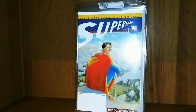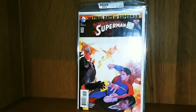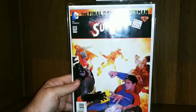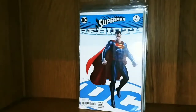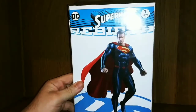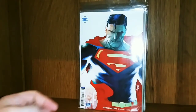We got All-Star Superman. Got a couple of these. Got Superman 52. We got Superman Rebirth number 1. Another number 1. I think this one was a one-shot, and the other was the actual number 1. It's kind of confusing how they did that. They came out with 2 number 1s in the Rebirth storyline for a bunch of books. Cash grab!